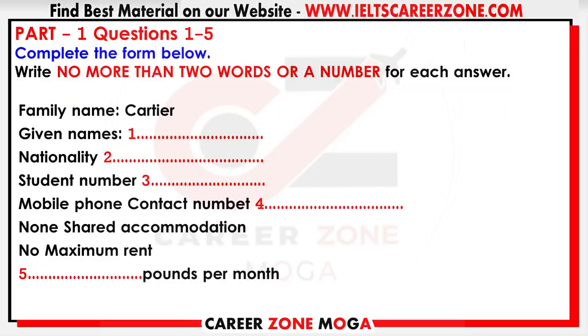The test is in four parts: part 1, part 2, part 3, and part 4. Now look at part 1. Listen to the conversation between John, who is an accommodation officer for overseas students, and Susan, a Canadian student who wants an apartment, and complete the form. Look at questions 1 to 5 on the form now.